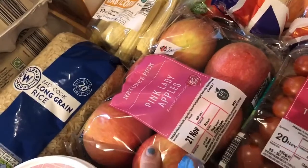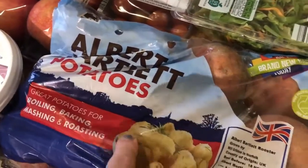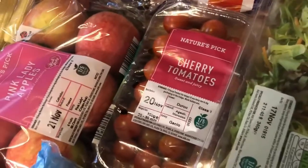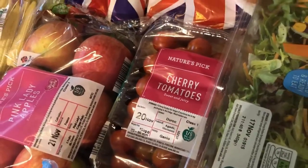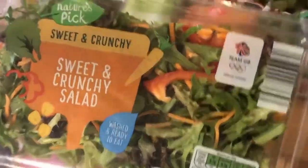I've bought some Pink Lady apples. Over here I've got some easy peelers. I've got some red potatoes because I like doing those in the skin when I mash them. I've got some cherry tomatoes just to put at the side when I serve an omelette or something like that. I have bought this big pack of crunchy salad. I'm not eating a huge amount of salad at the moment, but I really think that if I'm going to have some, I just want one that's pre-done. So I've picked that one up, and it was actually fairly cheap.